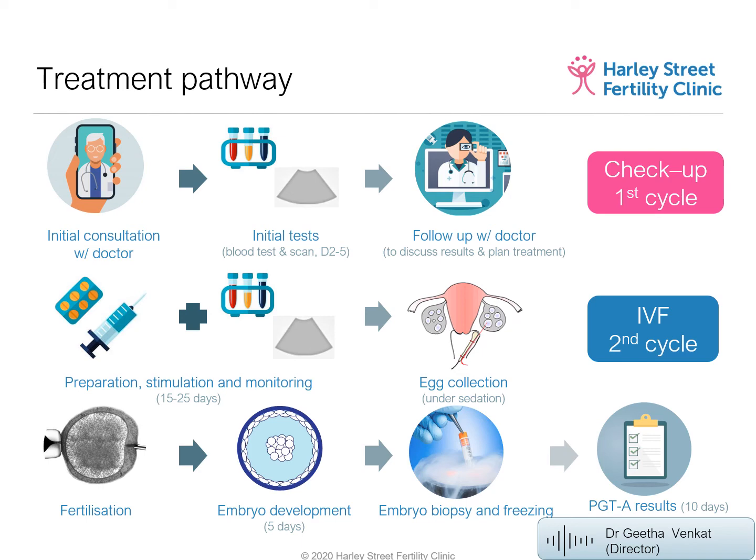So we book the patient for what is called egg retrieval or collection procedure. Again, when we talk about this, women are always frightened because they think that when they take the eggs out, it is going to be extremely painful. We are not in a barbaric century now. So all the procedures, even mild, simple procedures, are carried out under anesthesia. But it is not general anesthesia. It is called intravenous sedation.